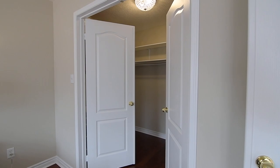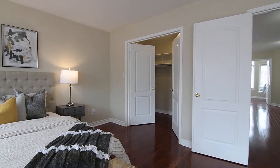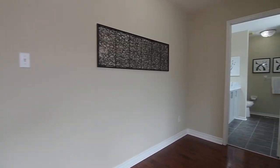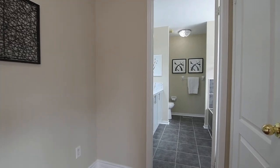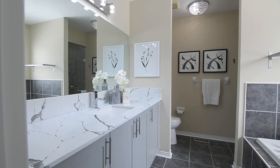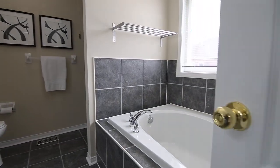A walk-in closet with double doors, a double door entry, and another walk-in closet off the hall to its ensuite washroom, which showcases ceramic finishes throughout, a wall-to-wall vanity, a soaker tub, and a separate shower area with glass door.